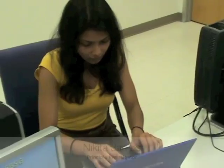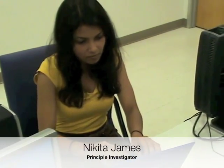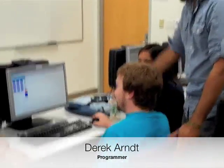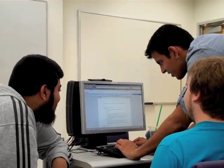Abid was our SolidWorks specialist and came up with our original design of the remote. Nikita played the role of principal investigator during the research portion of the project. She was our expert on the various design options for the remote. Anthony became interim leader during meetings that Janice could not attend and aided in research investigation as well. Derek's role was to program the interface and answer most of the general questions asked during presentations. All team members played a crucial role in creating the documents throughout the year.